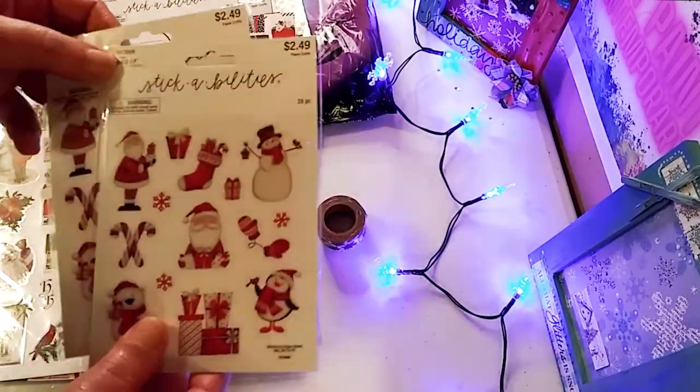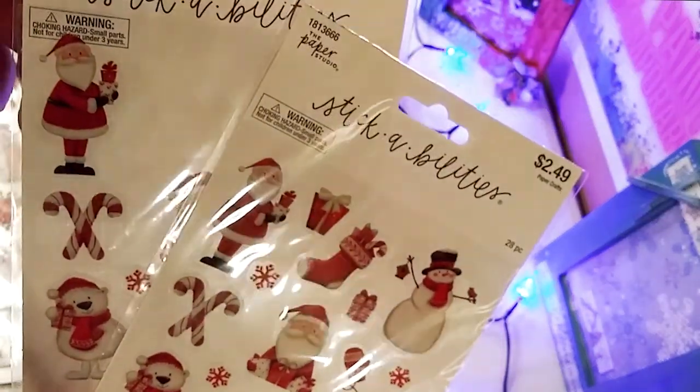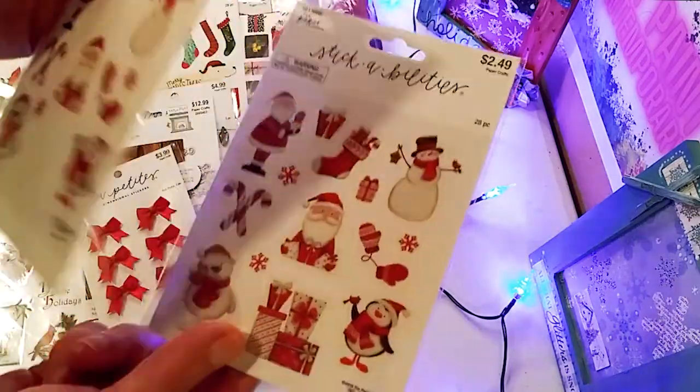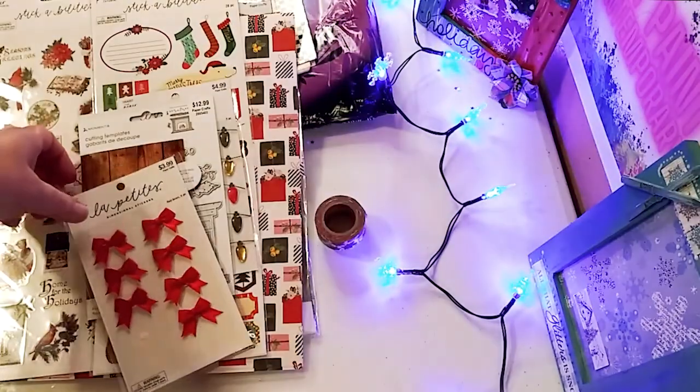And I got two of these. And as you can see, I used some of them already. I'm making Christmas cards already. So these are little stickers. Everything here was 50% off. Hobby Lobby usually has 50% off of Christmas stuff.